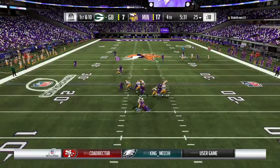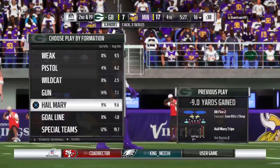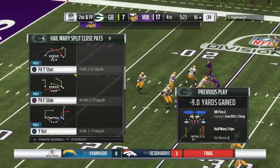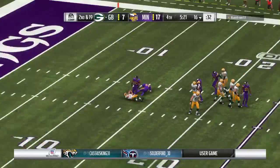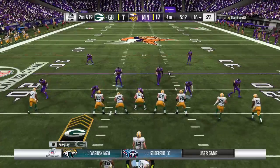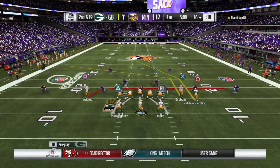Rodgers now on 1st down. And Rodgers is going to go down. He's sacked. Brandon, if I'm an offensive coordinator and I see an all-out rush like that, I file it away because I'm going to use their aggressiveness against them as this game goes on. I'm going to hit them with a screen soon. And they need to work to at least get some of this yardage back after the sack. 2nd and 19.